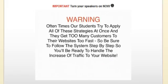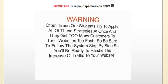Now, one big word of warning: oftentimes our students get really excited and they try to apply all these strategies at once and they get too many customers to the websites too fast. So be sure to follow the system step by step so you'll be ready to handle the increase of traffic when it gets to your website.